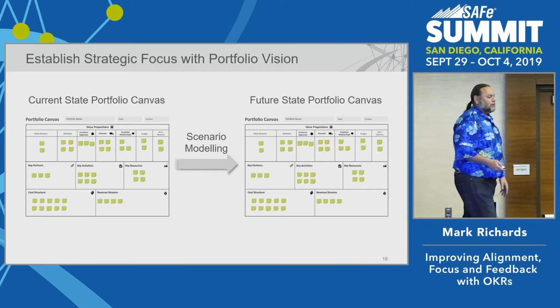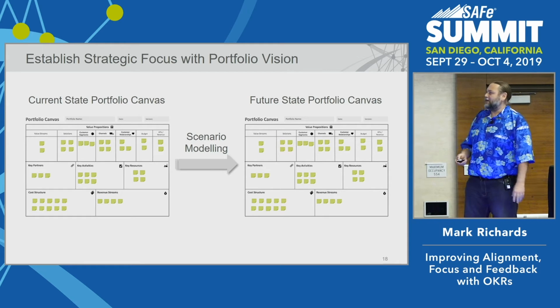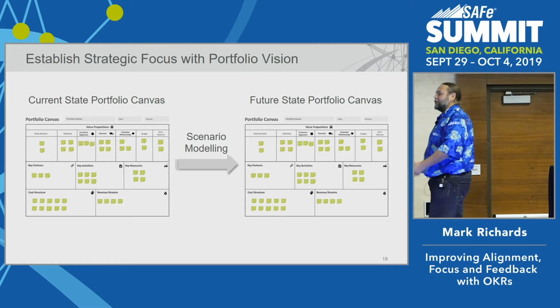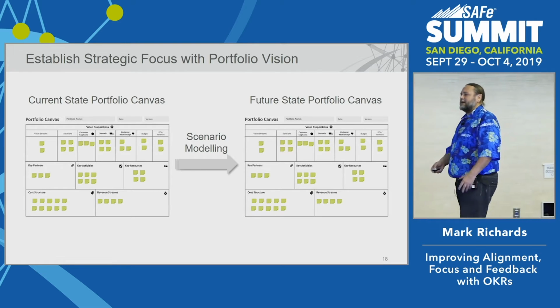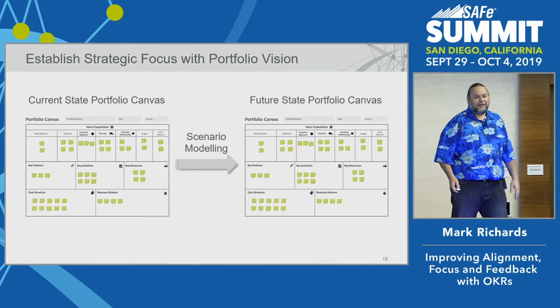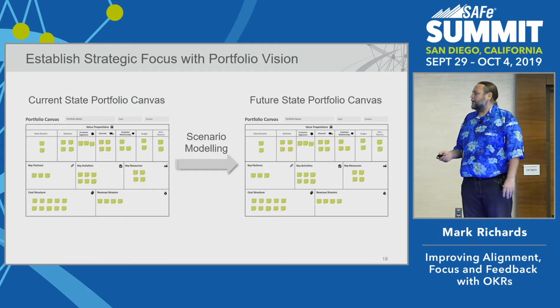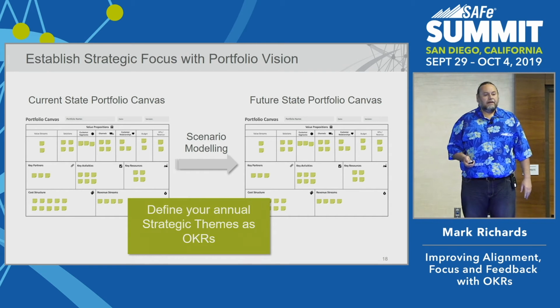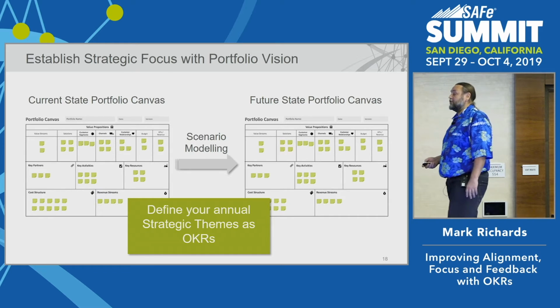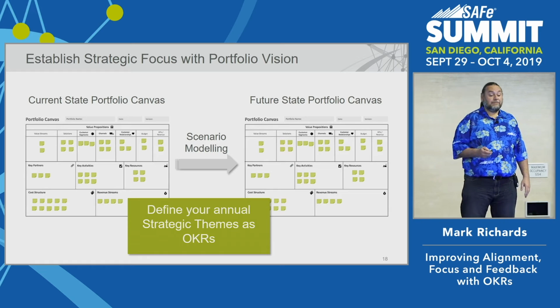We know every good portfolio begins by defining a portfolio vision. We create a portfolio canvas defining our current state, we model scenarios, we define a future state portfolio canvas, and pretty hot off the press, SAFe now formally has OKRs. It is the new tool for strategic themes. As part of my portfolio vision, define my strategic themes as objectives and key results.